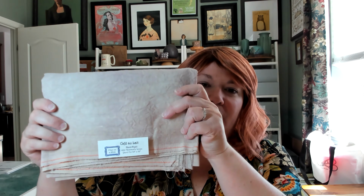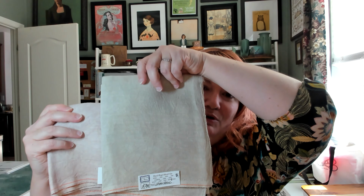Stash Spotlight. As I've said in the last couple videos, we tend to come back from market with a lot of things because it's basically our trade show. So this week I'm spotlighting some of the fabrics, starting off with a perpetual favorite, Fiber on a Whim. I picked up a lot of Cafe au Lait, which I've had before. Quite like this color. It's a nice neutral, and that's always going to be tough to show in the lighting. But I also picked up Moonstone.